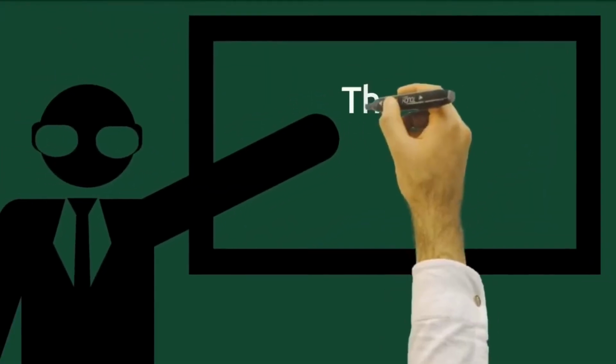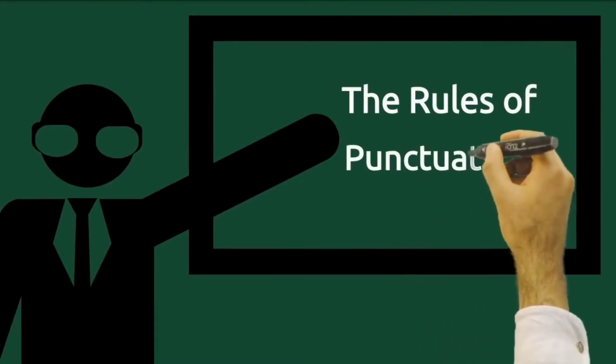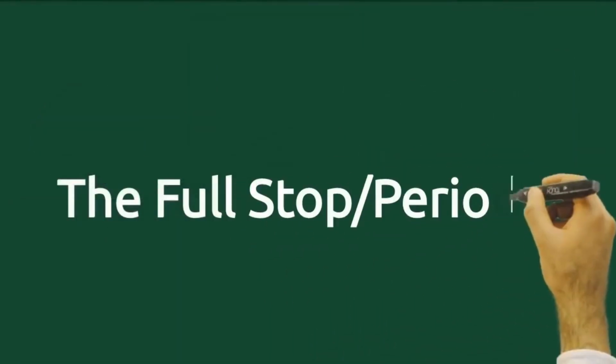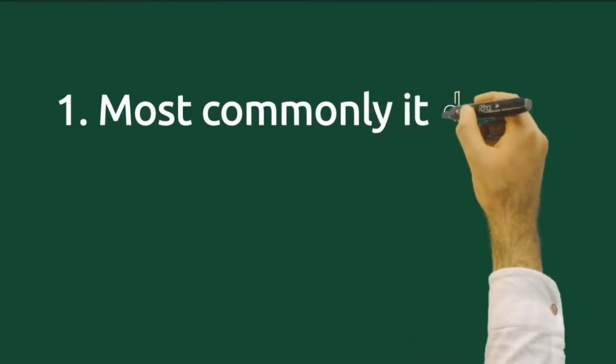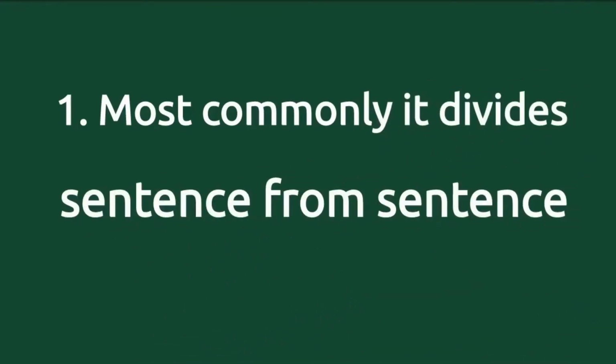The rules of punctuation. The full stop, period. 1. Most commonly it divides sentence from sentence. Put a full stop, period, at the end of a sentence.